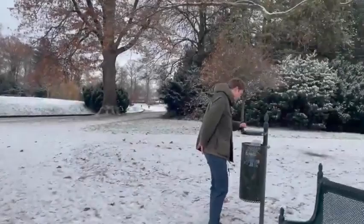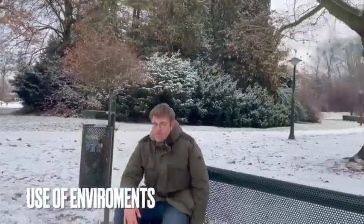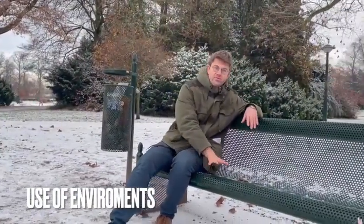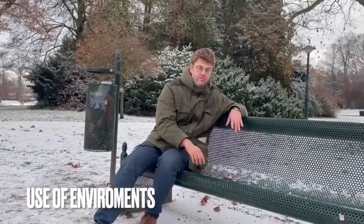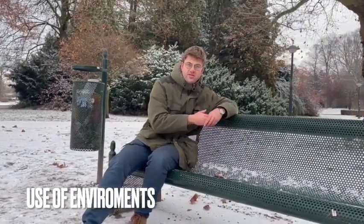Can you give me an example, Menno, of outside studies, of active studies and environments? Okay, I'll give you an example. For example, this bench. It can be used in many different ways. The bench now is really cold, so you can teach something about physics. Why is the bench cold? How does it get cold?